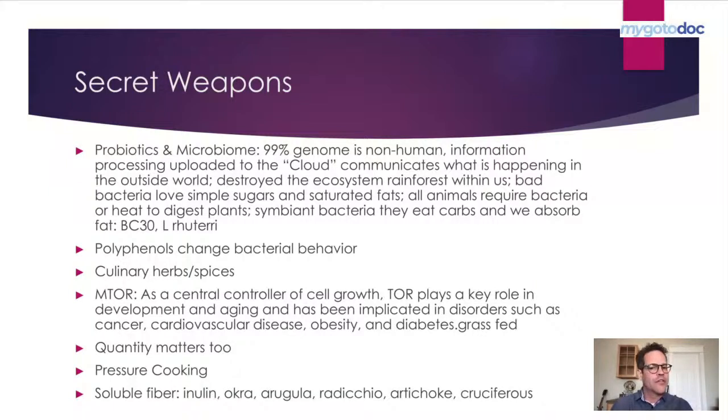And there are a few secret weapons you can add to your diet to really promote an anti-inflammatory effect of the diet. So, probiotics and the microbiome. 99% of your genome is non-human. You're actually more non-human than human, which just surprised me so much when I first learned that 25 years ago. So you can think of it as information processing uploaded to the cloud.